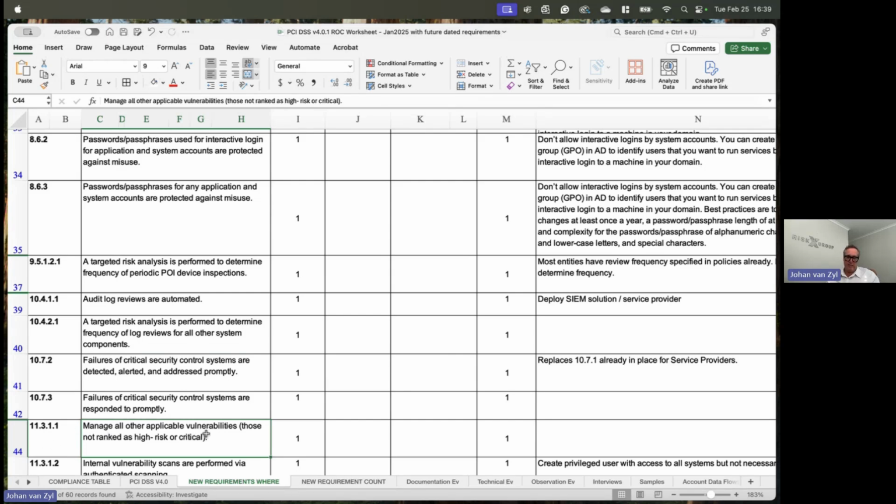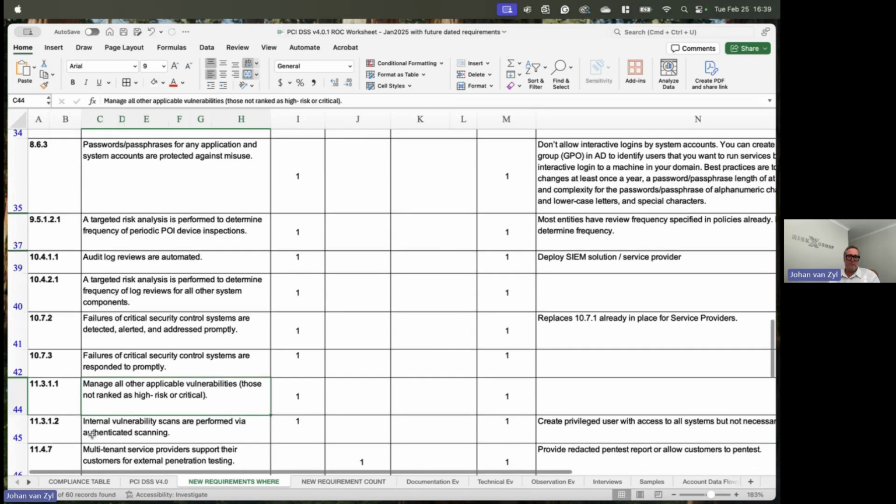So in the past, entities for the internal vulnerability scans, they only had to fix their critical and high-risk vulnerabilities. Now you have to have a process in place that you look at the mediums and the lows, because if you leave the mediums and lows for too long, they could become high and critical. Right, we've talked about internal vulnerability scanning.